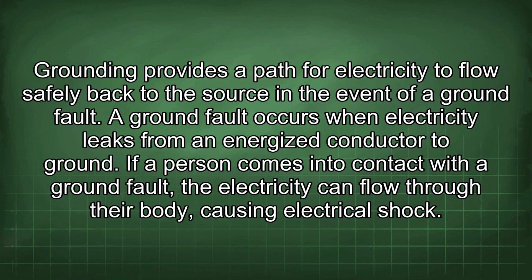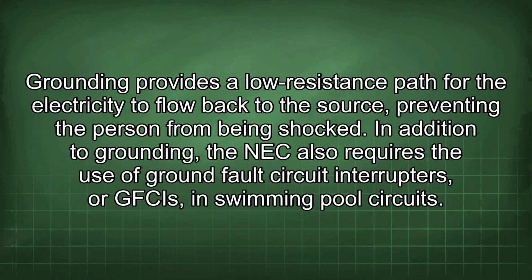Grounding provides a path for electricity to flow safely back to the source in the event of a ground fault. A ground fault occurs when electricity leaks from an energized conductor to ground. If a person comes into contact with a ground fault, the electricity can flow through their body, causing electrical shock. Grounding provides a low-resistance path for the electricity to flow back to the source, preventing the person from being shocked.